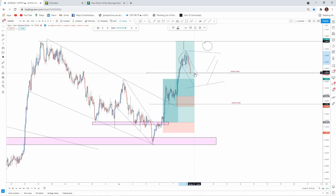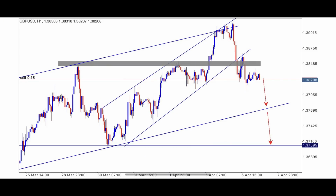Now, let me explain how I took the GBP USD trade. Take a look at the screen right now. You're going to see I had my sales of GBP USD screenshotted from my MetaTrader platform. If you look at it, look at where the market is right now. Let's explain that on TradingView.